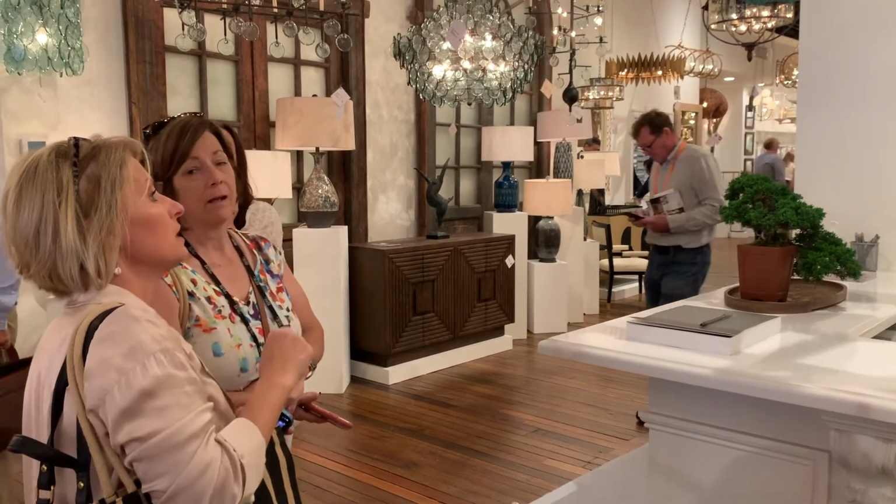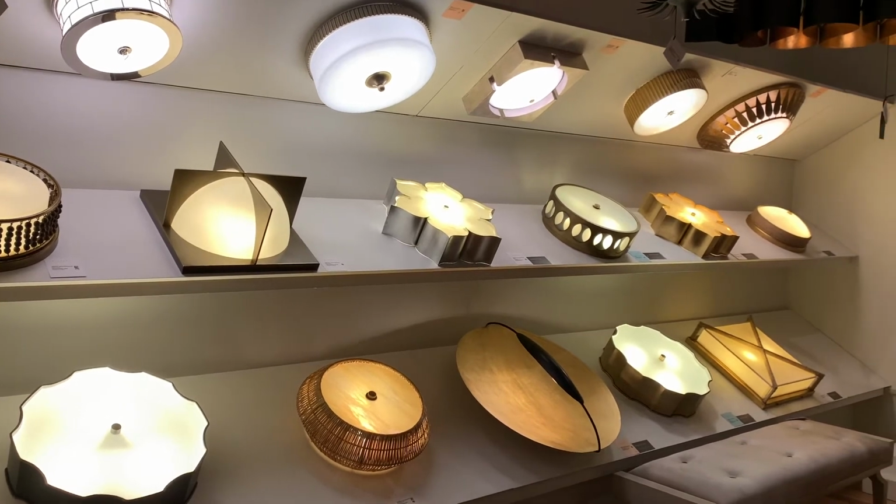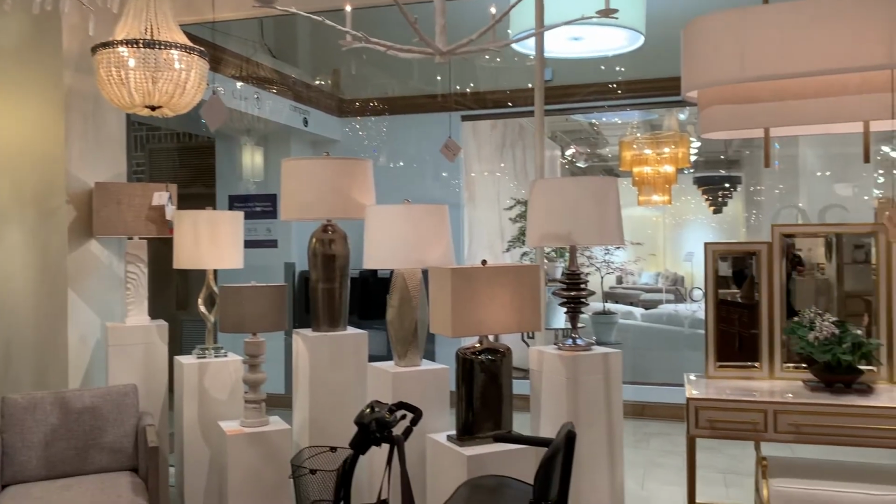It's about understanding the quality of the light that you get from those particular fixtures. It's a very different thing seeing a lighting fixture hanging in a space and understanding the size and the presence that it has in person than seeing it on a website.